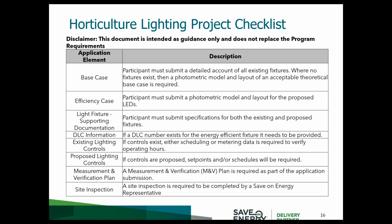For every project, the participant must provide a base case. The base case includes a detailed account of all existing fixtures to be replaced, including area in square meters, lighting layout, type of fixture and specifications, lamp manufacturer and model, and a complete inventory of the existing fixtures. Where no fixtures exist, then a photometric model and layout of an acceptable theoretical base case is required. Lighting schedule and operating hours are also required.